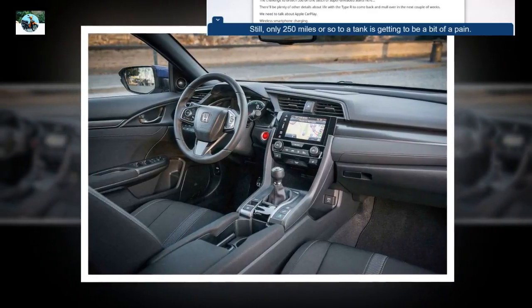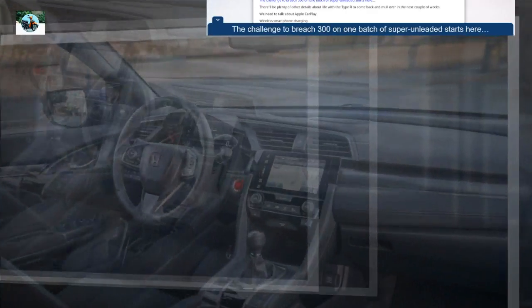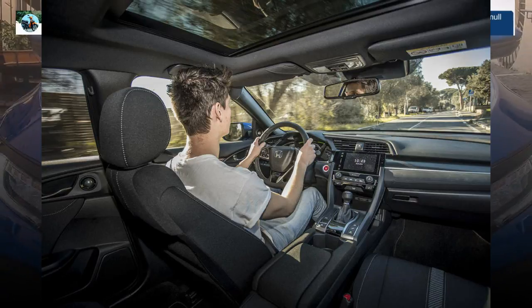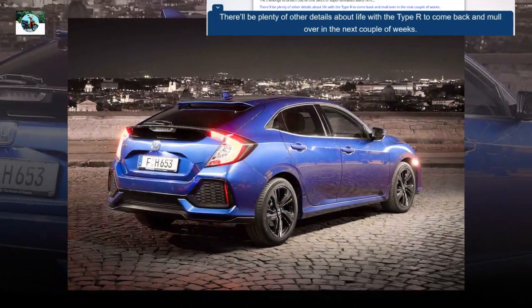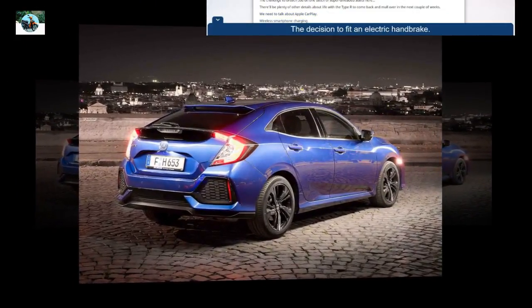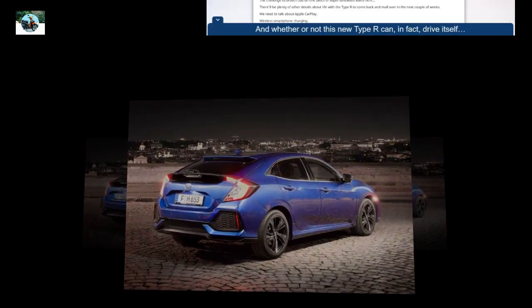Still, only 250 miles or so to a tank is getting to be a bit of a pain. The challenge to breach 300 on one batch of super unleaded starts here. There'll be plenty of other details about life with the Type R to come back and mull over in the next couple of weeks. We need to talk about Apple CarPlay, wireless smartphone charging, the decision to fit an electric handbrake, and whether or not this new Type R can, in fact, drive itself.